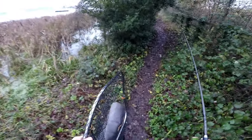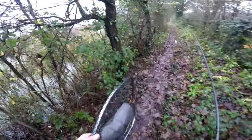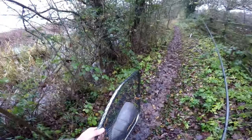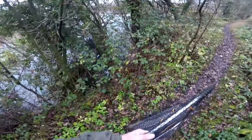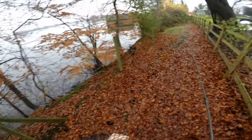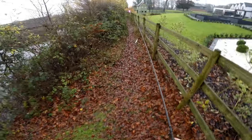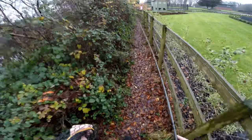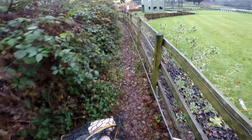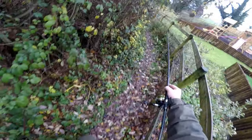Well, unfortunately, nothing in that swim. And as time is beating me, I'm going to miss a couple of swims down on this bank and head directly towards the man bank and work a couple of swims there before heading back towards the original place where I picked up a fish earlier. Tight down here.